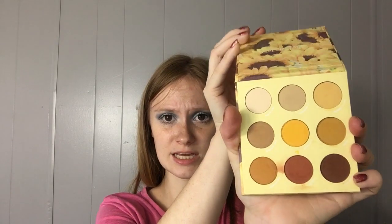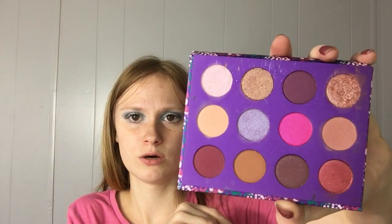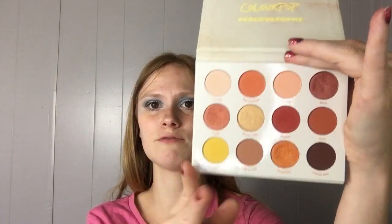Then I have some ColourPop palettes. Alright, Little Ray of Sunshine. This is an all matte palette, and it has the yellows and the light browns. But it is all matte. Element of Surprise. That shade right there, oh, it's so pretty. Gorgeous. ColourPop just makes phenomenal products for a very affordable price. The Yes Please, which was their first palette and also my first palette from ColourPop.